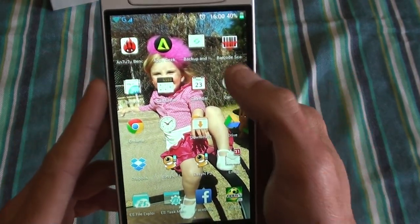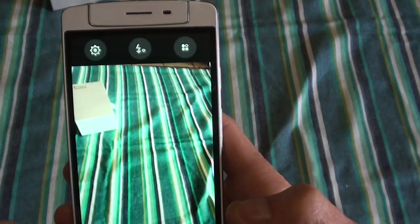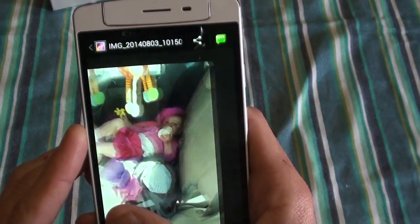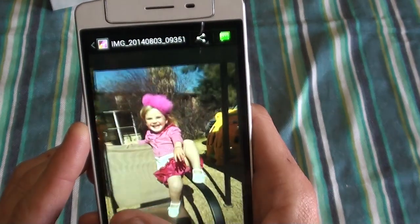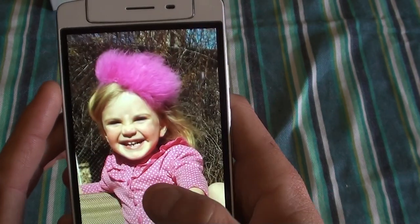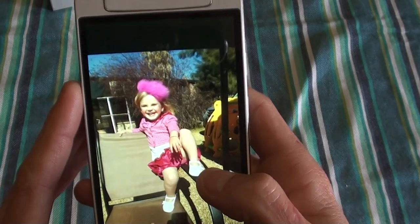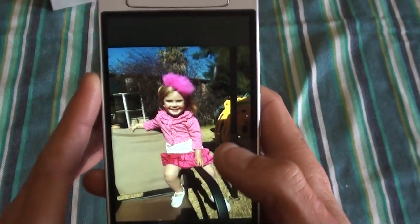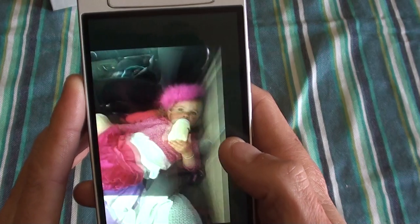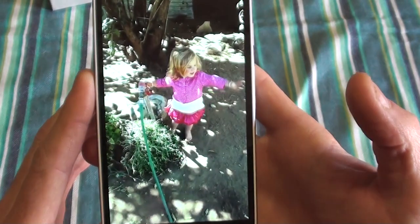Now the camera, because a lot of people will want to buy it for the camera, it's got the Sony camera inside. These are some pictures I took earlier, and videos, and really taking very beautiful photos. Crisp, clear, nice colors. So if you're gonna buy it for the camera, then you're gonna make a very good choice with this. Can record HD video as well.